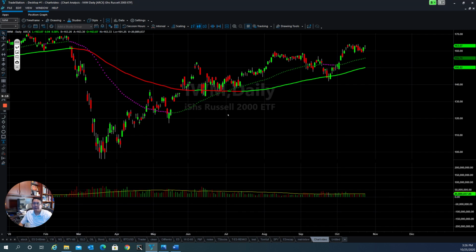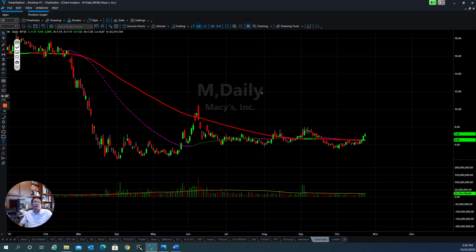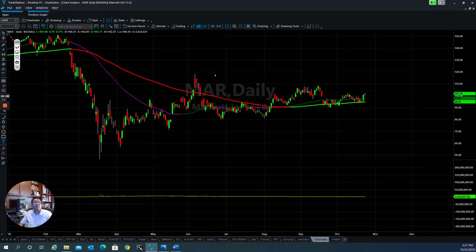IWM, the small cap, also stabilized here and is trying to find a way to break out of this level here. So you can look at a couple of stocks in retail and small caps, like UA and more. They're doing very well for the last couple of weeks and trying to push to the upside. Macy's is also trying to find a way to turn around there. AMC, that's another stock trying to turn around here in the retail sector. Hotels and casinos are also doing well. They try to turn around here, like MGM casino and Marriott hotel. They are also trying to build a base and find a way to put it back up again.